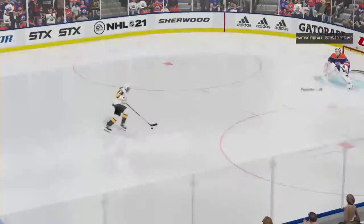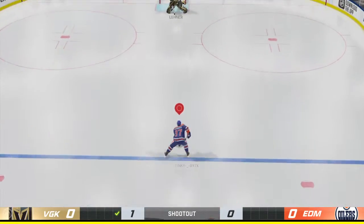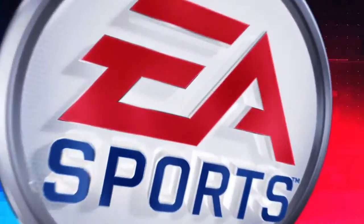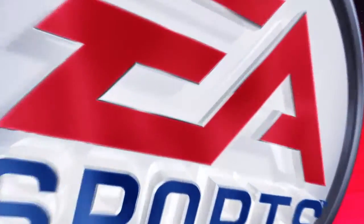Didn't have much room. It looked like the goalie was in pretty good shape, but this one's in the back of the net. McDavid's up next. It's his time to shine. Makes it look easy on the play there, Ray. I think it's harder for the goalie in the shootout than it would be on a breakaway. The shooter has so much more time.